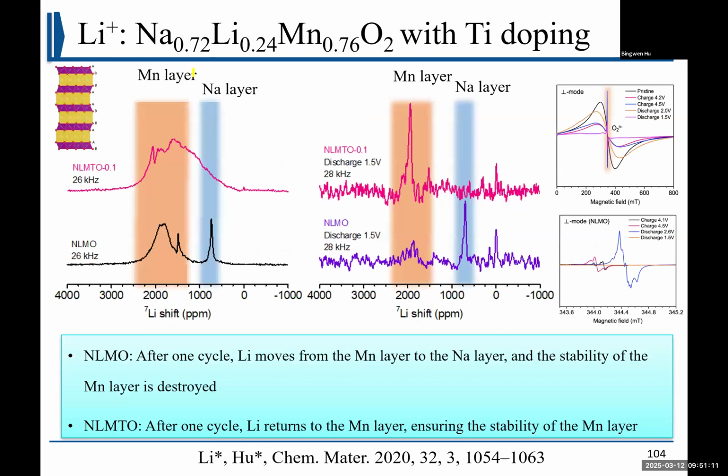And this is an example for this kind of titanium doped samples. If you don't dope the samples, then the lithium ions in the TM layer will move to the sodium layer. But if you dope with titanium, then the lithium ions will go back to the magnesium layer. So it's a very interesting phenomenon, showing that if you dope some titanium, this will make the lithium ions much more reversible.